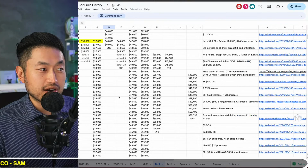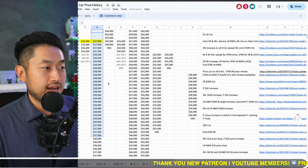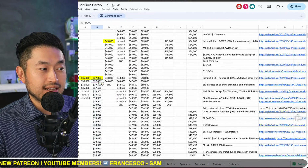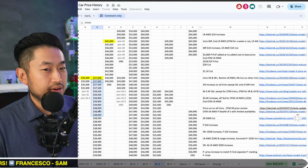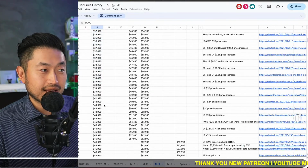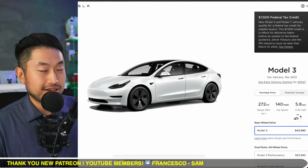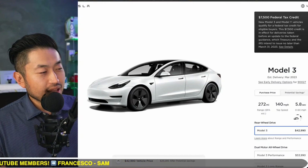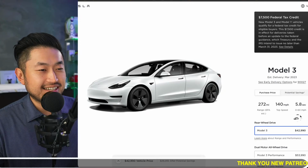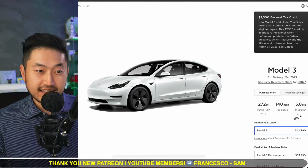Because if we look historically, so this column right here, column C, is the price of the Model 3 standard range of all the different price increases, decreases for whatever it is, and you can see the lowest price historically for the Model 3 standard range was $37,000, maybe even like $36,000. And so right now the price, of course, as we know, is $42,990. Potentially there could be a case where they could drop it down to initially $39,990, and then if they need to, like a $36,990. So take that for whatever it's worth.